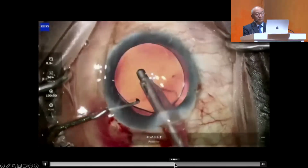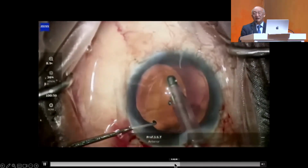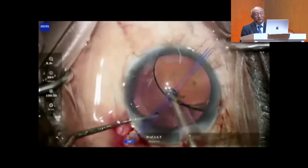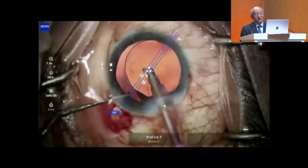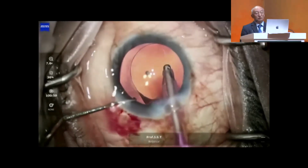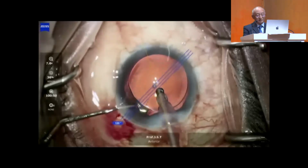Once you clean the posterior capsule, implant the lens. The idea here is not to leave any viscoelastic. That is one of the important tips to take up. Go underneath the IOL, don't worry. Remove the viscoelastic, then place the lens in the desired axis and hydrate subsequently also.